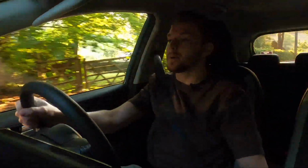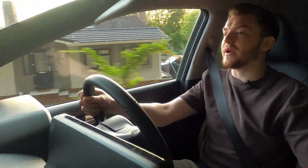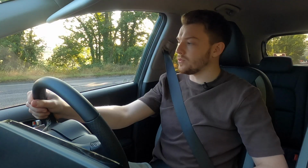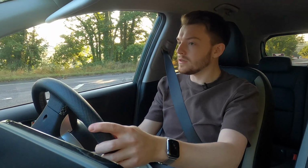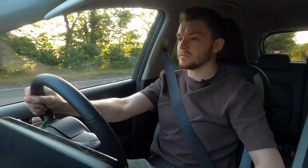And as you can hear, you do have to wring it out to get the best out of it as well. It just becomes a little bit hopeless when you're trying to pull out of a junction a bit too quickly and things like that. Right, let's do 0 to 60 full send. There we go.